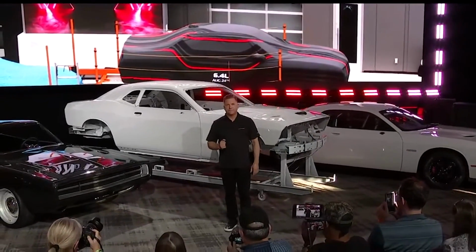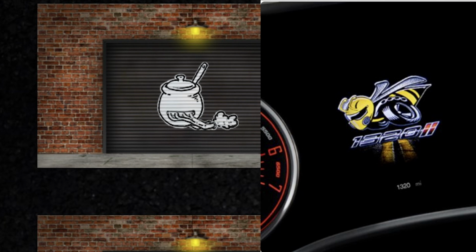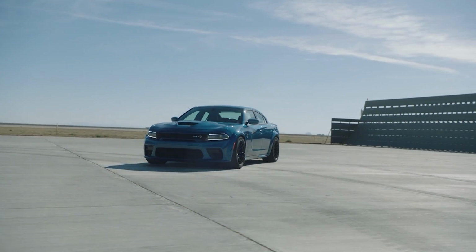The next Final Edition car drops on August 31st, which should be the Honeypot garage door. So maybe that door will bring some love to the 5.7 Hemi cars, maybe a return to the 1320 Challenger cars, or hopefully the Charger will get in on some special edition love. But we'll see. And until then, I'm out.